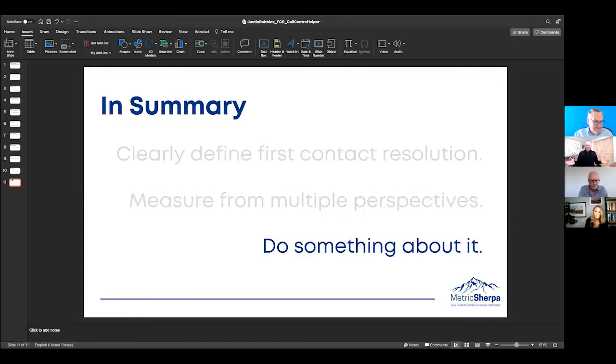And then lastly, with any good metric, do something about it. I know you're going to hear some really great advice from Martin and Kristen as we go on, but that's my point of view. Clearly define it, measure from multiple perspectives, but at the end of the day, do something to make a change.